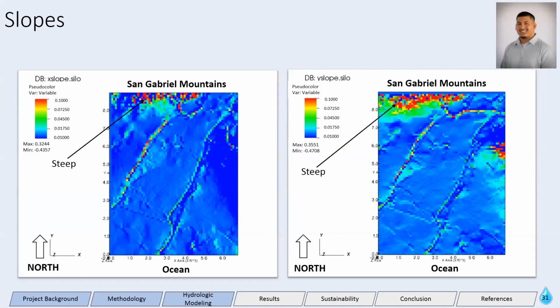An important parameter that was considered for our model setup were the slopes in the X and Y direction. The slope can give us information on where the water is going to flow. We know that water flows from high elevation to lower elevations. On the left portion of this slide is a visual representation of the X directional slope of our domain, and on the right is the Y directional slope of our domain.